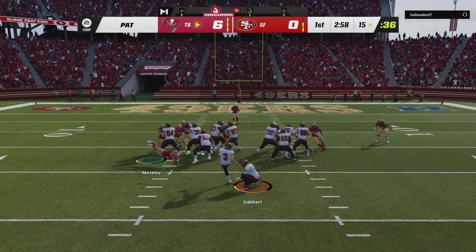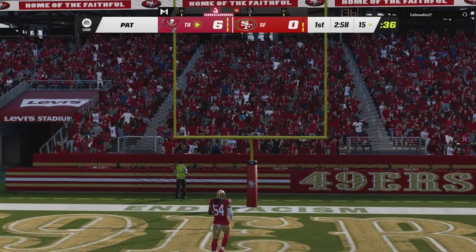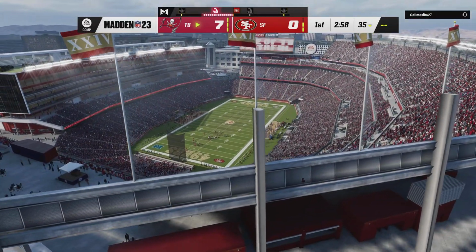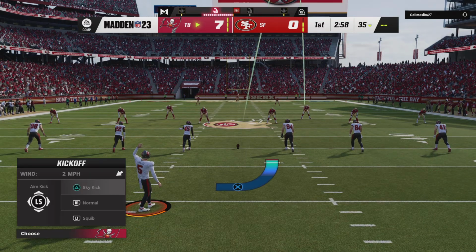And the Bucs use the early turnover to get on the board first here in this one. Extra point up and good by Succop. And it's now a 7-0 game.